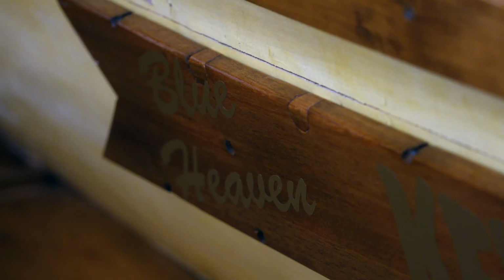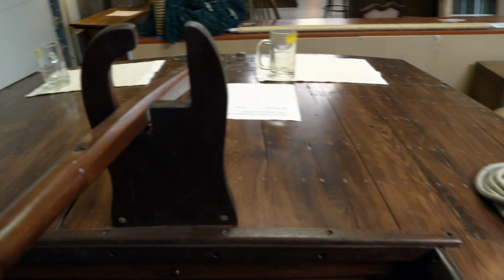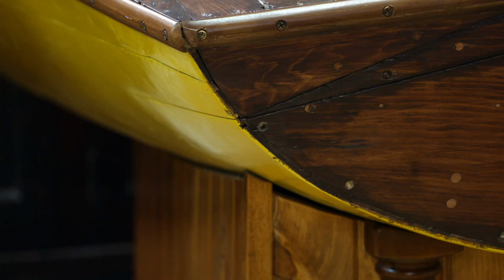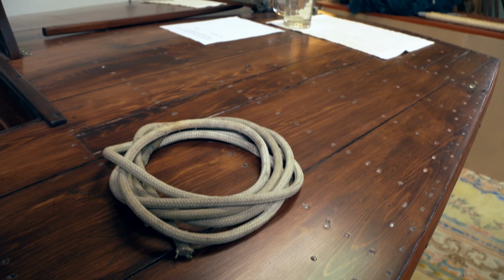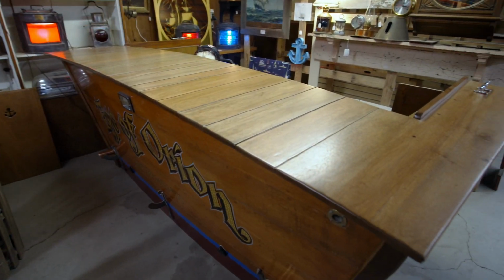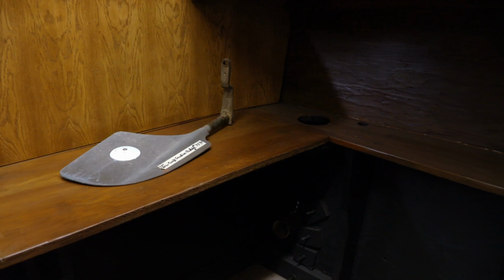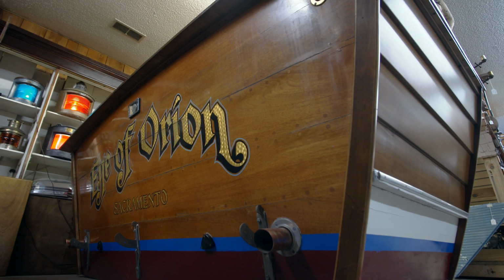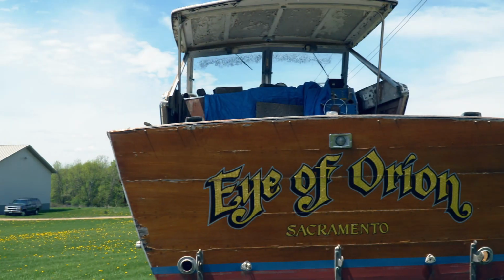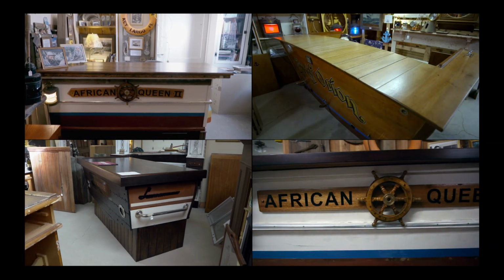The bar that you see here, this is the starboard side of a 1966 Johnson Boat Works sailboat. This is a transom, or the tail end, of that same Johnson sailboat. The transom off the Eye of Orion eventually gets a new look too. This time, ready for life in dry dock as a dry bar. Old boats once dead in the water, now so alive, thanks to Lee.